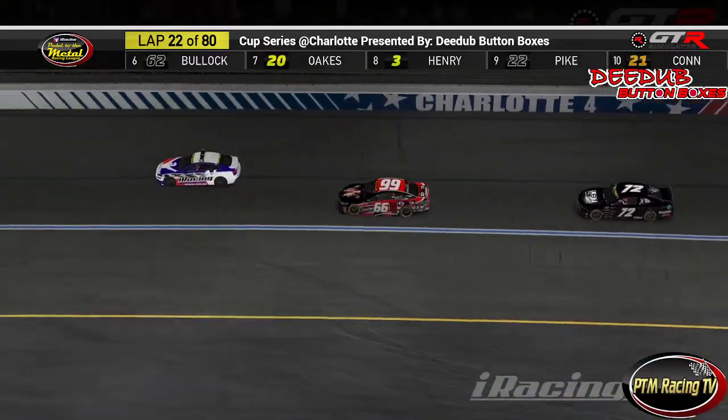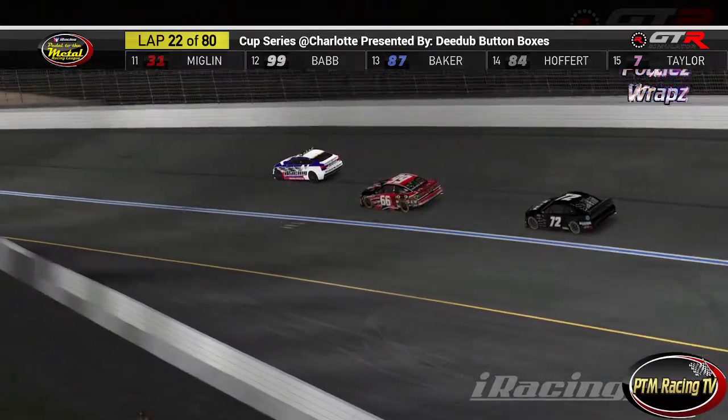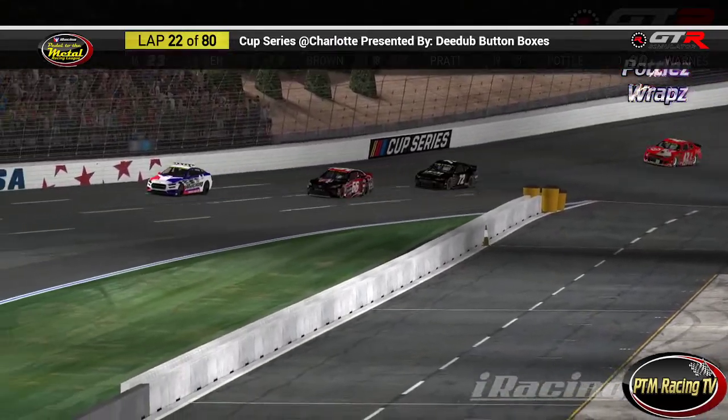So as the field gets centered back up and into their position zone, a lot of hard racing to be had here still to come. Of course, still plenty of opportunities to strike back and get it big when you can get it.